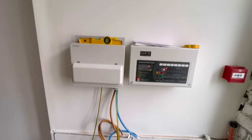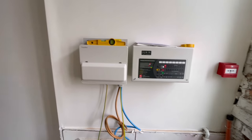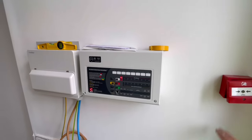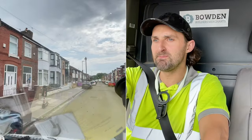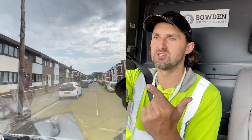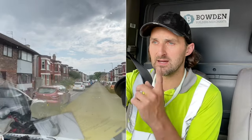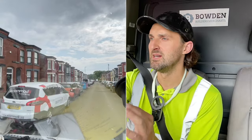Right, as you can see, fire panel and new consumer unit. That's too high. These are 1350 high. That should be a maximum of 1200. I've just finished the fire panel board and the consumer unit at one of the shooting jobs, and I need to go back tomorrow and test it. I've got a meeting tomorrow at the yard with a health and safety officer. Not the officer, sorry, a consultant.